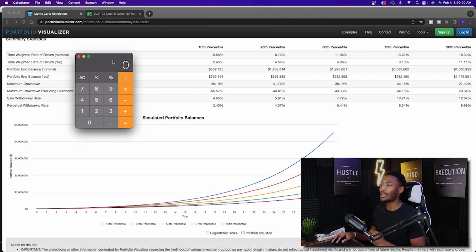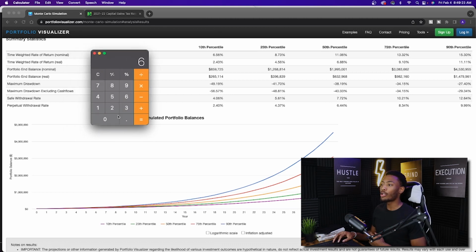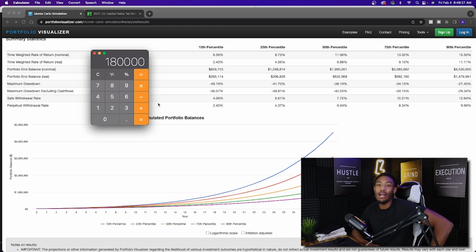Now that is a lot of money, especially considering what you put into the portfolio. So in order to do a quick calculation of what we put in, we're just going to do $6,000 times 30 to see that we put $180,000 into this portfolio that could potentially grow to $2 million. Now this video is about a Roth IRA, so this is $2 million tax free.